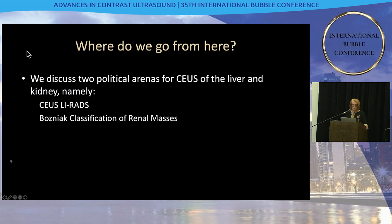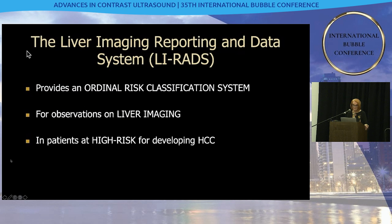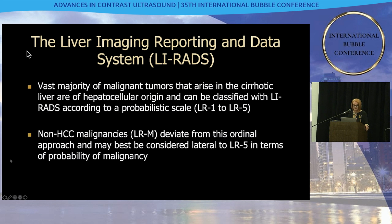So where do we go from here? So now I'd like to discuss two political arenas for CEUS of the liver and the kidney, and namely CEUS LI-RADS and the Bosniak Classification of renal masses. So LI-RADS stands for the Liver Imaging Reporting and Data System, and it does many things, but it provides an ordinal risk classification system for observations on liver imaging in patients at high risk for developing HCC.